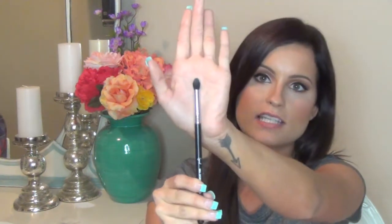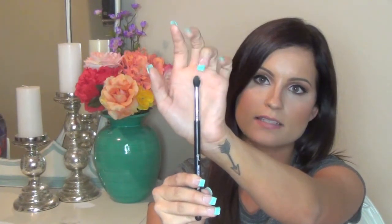This is actually an eye brush. This is the small tapered blending brush, the E45. So you can see it looks like a typical blending brush, and then it has this tapered top to it. And I really like that to get in here and do a precise line. And then because it does have some fluffiness to it, it does blend out that color as you're doing it, because you definitely don't want to walk around with two brown lines going down your nose.